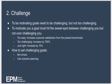Now, for a goal to motivate, it must hit the sweet spot between challenging you but not over challenging you, is what we're trying to say. So for example, too easy might be increase customer conversion rate from the present benchmark, but too challenging might be increase customer conversion rate by 700%. But just right might just be increase the customer conversion rate by 10%.